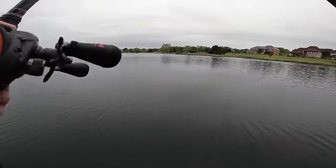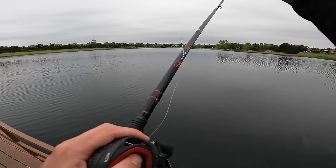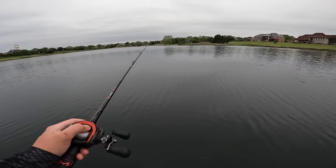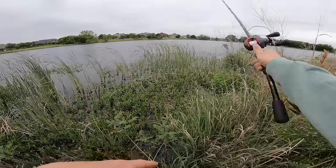I'd like to sometime this summer cast a big, deep diving crankbait or medium diving crankbait out there to see if I snag some grass or some mud on the bottom to see what the depth really is. Hard to tell on a soft plastic worm. Don't really have a whole lot of feel of what's down there. One more cast off the dock. Wonder if Taylor's catching any more.